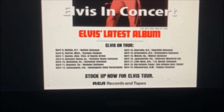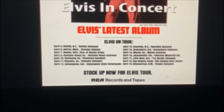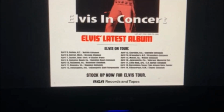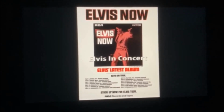record store down here, or if you distribute into those cities, make sure you stock up now because Elvis is coming to town and you're going to be able to sell a bunch of Elvis records. Very cool. Love how they have the tour dates on there. It's the only one I saw that had those type of tour dates listed.